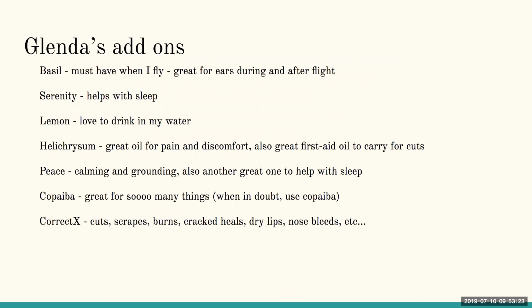And it's one of the beauties about essential oils that you don't have to have the absolute perfect oil for that one ailment. You can use your oils for a lot of different things.